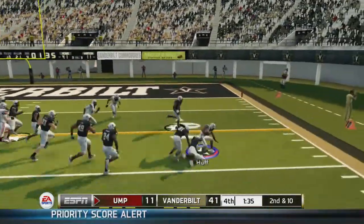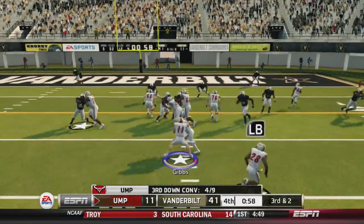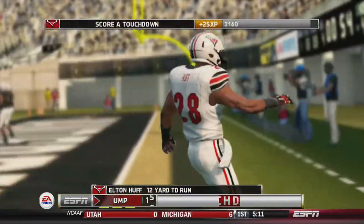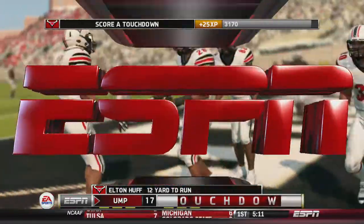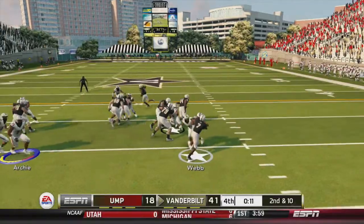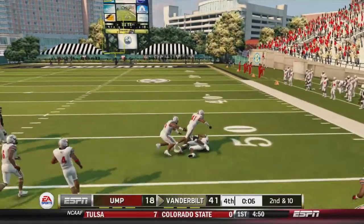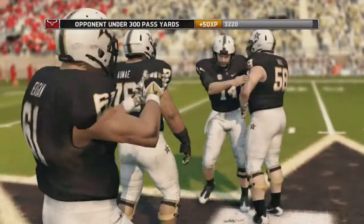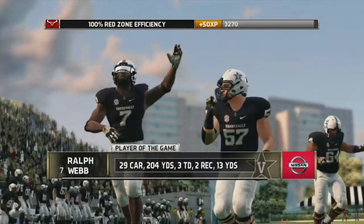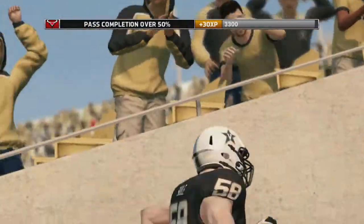Elton Huff stretch play to the outside. He's got it for 8 yards. Steve Lewis will check back into the game. We go triple option pitch outside for Huff, and he's gonna take it in. A 12-yard rushing touchdown. And now with only 14 seconds left, it is 41-18. This game is all but over. And now we have to bring down Ralph Webb. He's into the open field and picks up 23 yards. Goes over 200 yards rushing on the day on that carry. A fitting way to end today's game. Just had no way to stop him at all today.